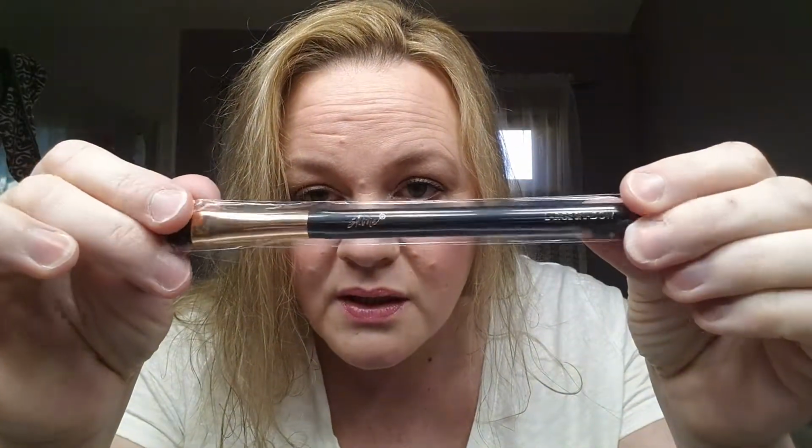Ooh, this is cool. This is from the brand called Scone. Can you guys see that? And it is an eyeshadow. It says it's a large shadow brush. Ooh, that's nice. Kind of has a rose gold barrel and it's just huge, but it looks flexible. This looks like a really nice packing brush for the lid. So very cool. I will definitely enjoy that.